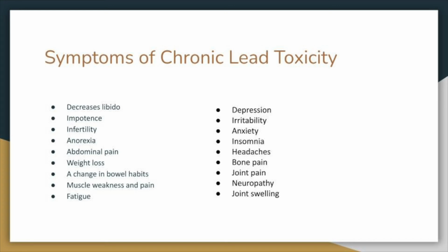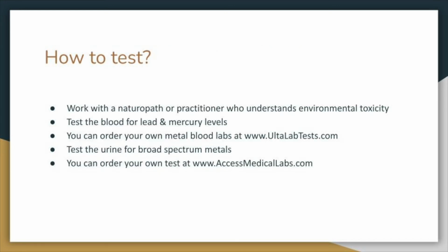Okay, back to heavy metals. How are we going to test for this? I always recommend working with a naturopath or a practitioner. And in this case, you want someone who really understands environmental toxicity. Also, because even to my point that I was just saying, let's say you go get tested for heavy metals and it's not that.